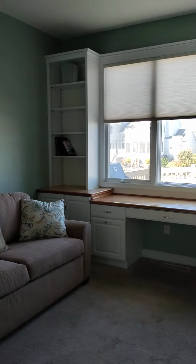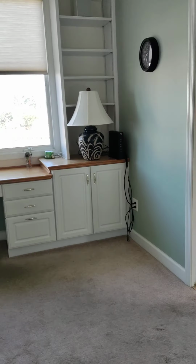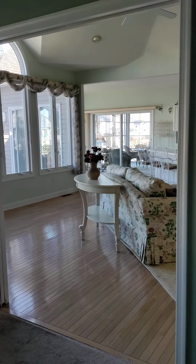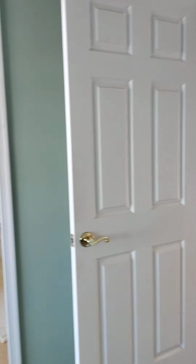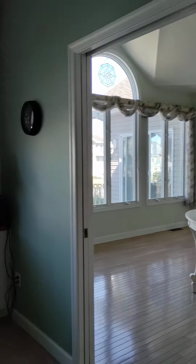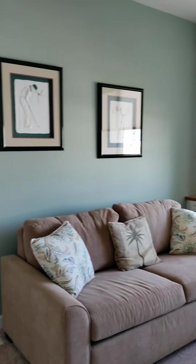Now, through here is what they are calling bedroom number 4. But you're going to see that there are pocket doors that lead out to the living area. So besides the hallway door, there is pocket doors that go out to the living area. But they are calling this one bedroom number 4. We haven't gotten over to the master bedroom. That's on the other side of the house.